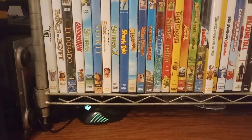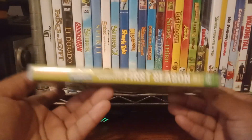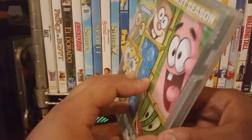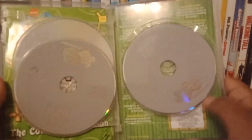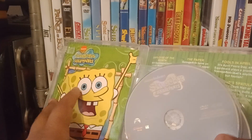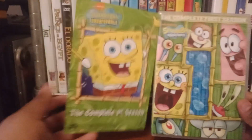And of course, we have the SpongeBob season sets, so we'll just go through those quickly. We have season 1. All these reprints are from 2012, if you may remember. Of course, you remember I owned the original DVD box set, and I still kept the insert, so I can give you a good comparison between the 2 covers.